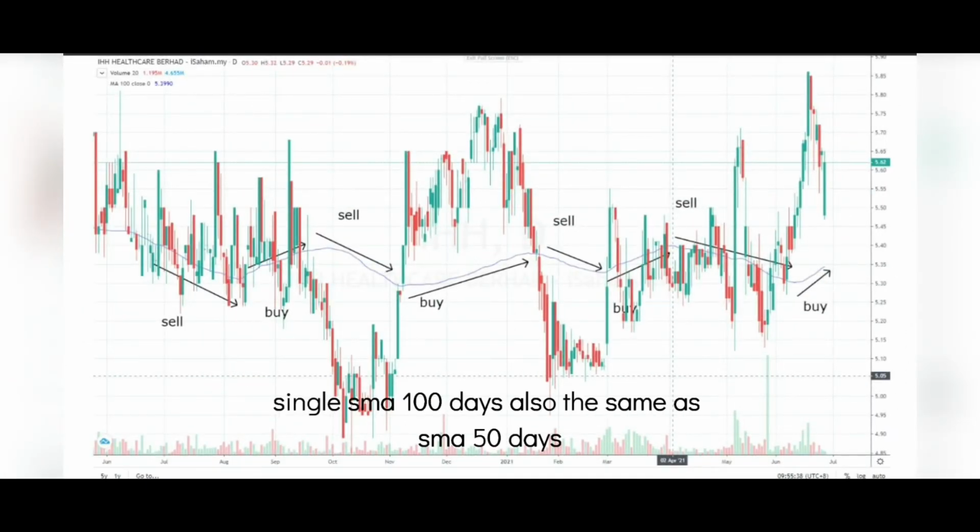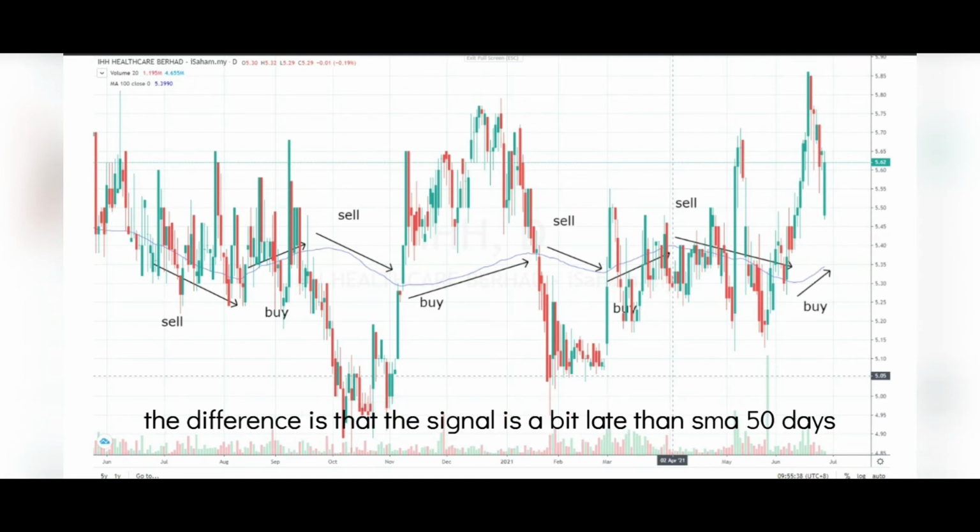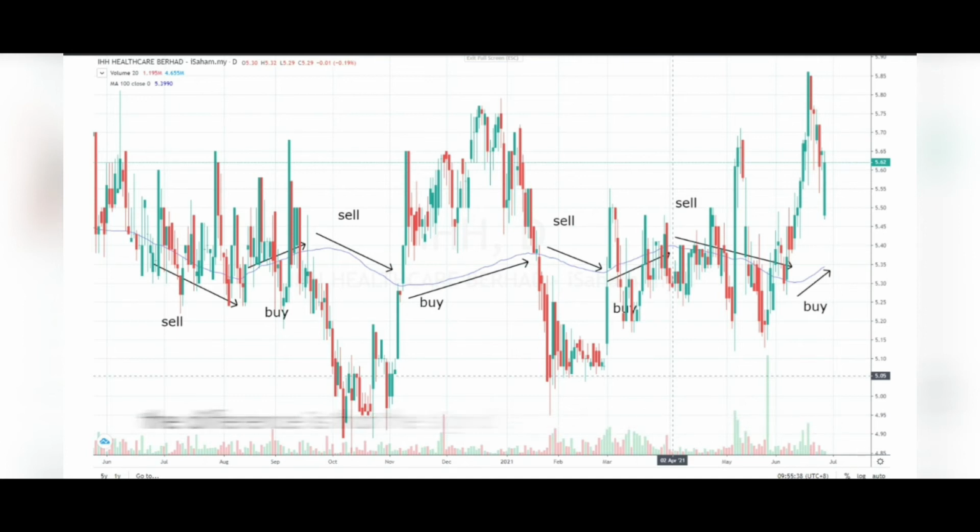Single SMA 100 days is also the same as SMA 15 days. The difference is that the signal is a bit later than SMA 15 days. That's it for SMA 100 days.